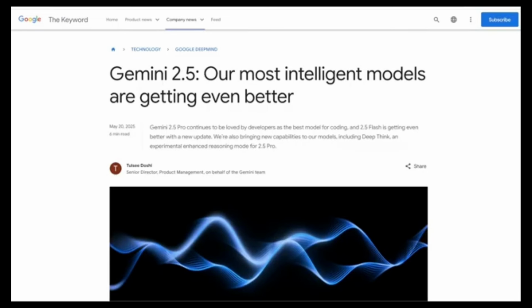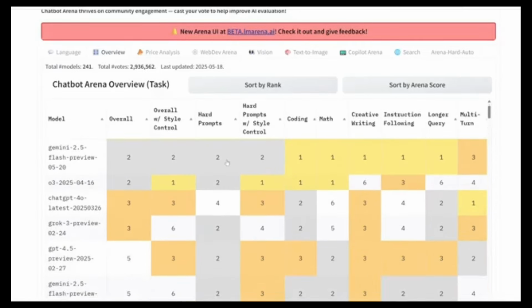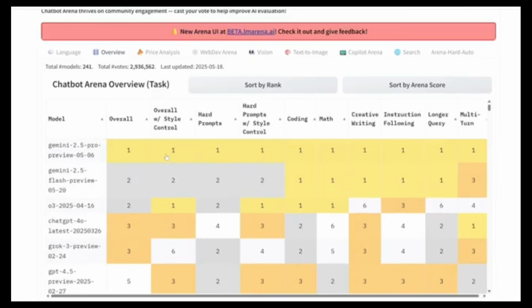Also, Gemini 2.5 just got an upgrade. Now we have it as Gemini 2.5 Pro and it does a lot of amazing work. It is topping the chart on the Chatbot Arena overview. In comparison to so many other AI products, Gemini 2.5 Pro is topping the charts.